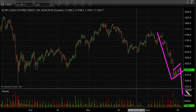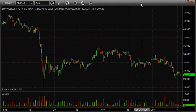I've got a 1450 target on it from several weeks ago. If we do hit that level, then I think gold should be a screaming buy, and we'll be looking to get long term and also for a short term bounce. Silver is much in the same boat.